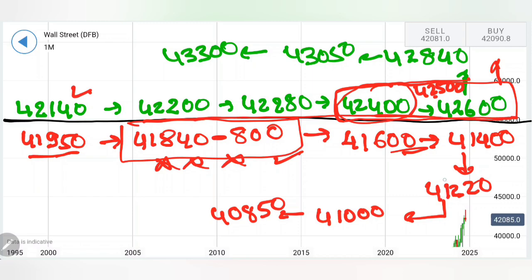And if it trades below this, you can expect a good correction. But remember, as long as it respects the 41,400 level, we can expect a pullback, and a closing of the month at around 42,000 is possible.